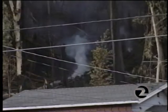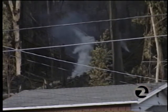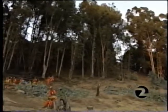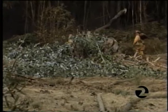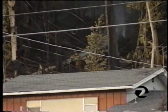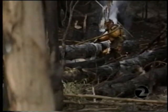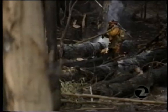Channel 2's Diane Dwyer is in the Oakland Hills. She's got a live report. Diane? Leslie, it was a large stand of eucalyptus trees that caused many of the problems for firefighters today. The fire started here, and there is so much oil in these eucalyptus trees that they burn like matches, quickly catching fire and spreading. Tonight, crews are working to bring down many of these partially burned trees, and as they come down, fires spark up again, fires that were burning unseen inside the trunks.